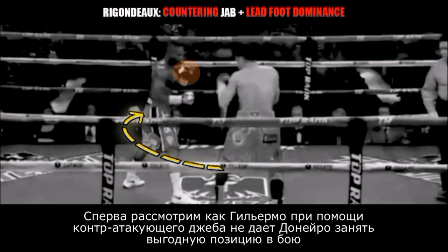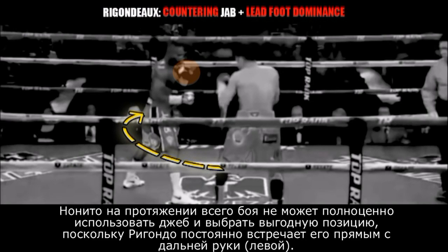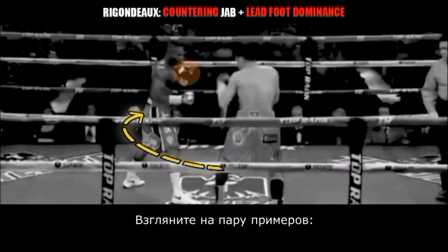Okay, so the first thing we're going to take a look at is how Guillermo Rigondeaux is able to prevent Nonito Donaire from being able to establish his lead foot dominance off of the jab. Nonito Donaire is actually never able to establish his jab while moving to his left because Guillermo Rigondeaux would counter with a straight left hand on the turn or on the pivot. So Donaire is therefore unable to establish lead foot dominance on Rigondeaux. So we're going to take a look at a few examples.